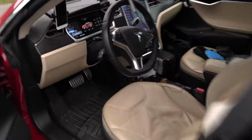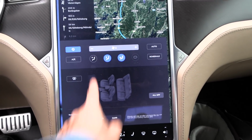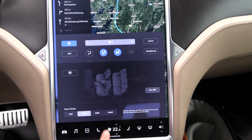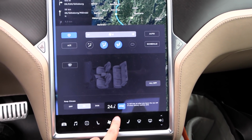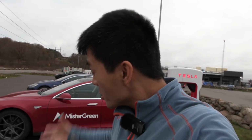Oh, I have to do something. I always forget about it. Every time I go to the supercharger, I do this, and then crank up the heat. So I heat up the cabin. Man, buy a Tesla, they say. It's gonna be awesome, they say.